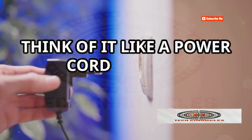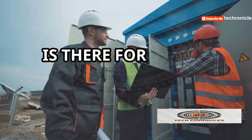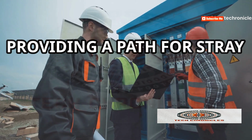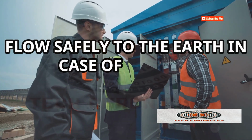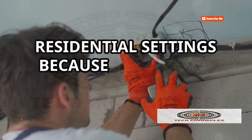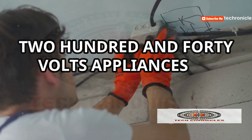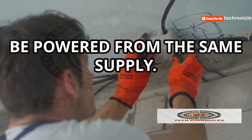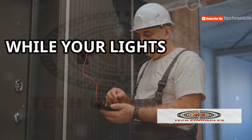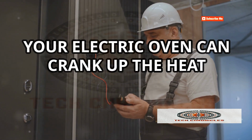Think of it like a power cord with an extra prong. That third prong, the ground wire, is there for safety, providing a path for stray currents to flow safely to the earth in case of a fault. These systems are commonly used in residential settings because they allow for both 120 volts and 240 volts appliances to be powered from the same supply. So, while your lights might be humming along on 120 volts, your electric oven can crank up the heat with a full 240 volts.